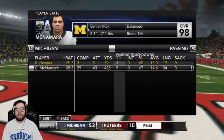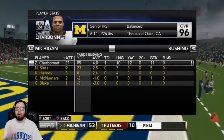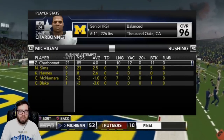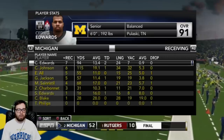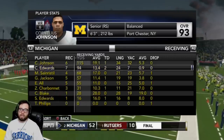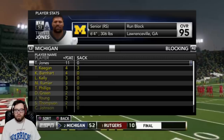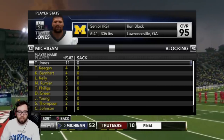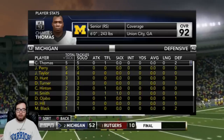McNamara, 5 touchdowns, 0 interceptions, 425 yards. Charbonnet. Sounds like a fancy wine at 85 yards. Nate Sims, 23 yards. Receiving end, pretty nice all around. That's ridiculous. Like, everybody and their mother got involved today on the field. That's 11 pancakes for Trent Jones. That's a lot of food right there. That's a lot of pancakes, man. That's a lot of breakfast.